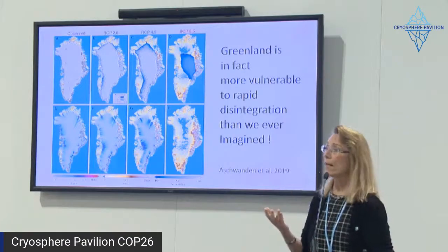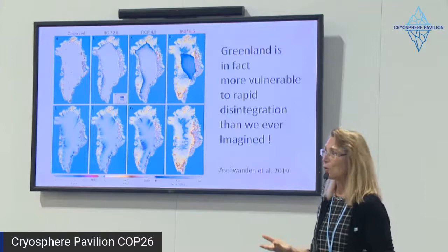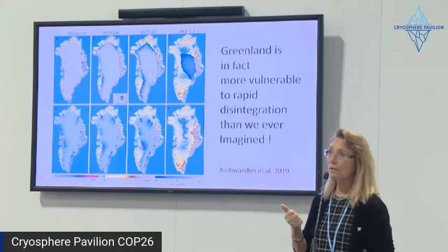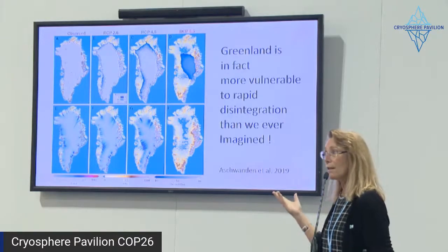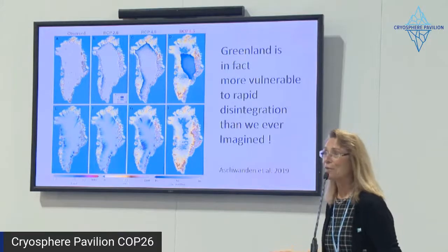So the answer here today is, what we're all here in Glasgow for is to keep the world cooler, to keep us below 1.5 degrees, because the consequences of a warmer world are certainly a threat to these large ice sheet systems. So the truth is, the future of Greenland may be to become green again. Thank you very much.